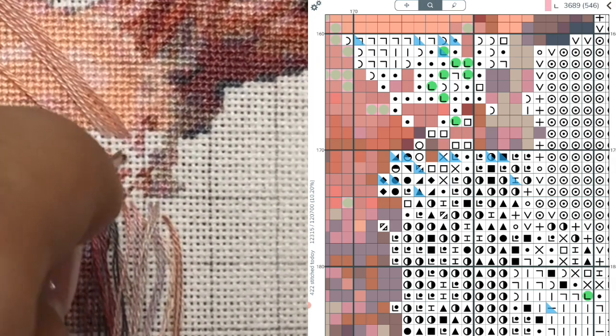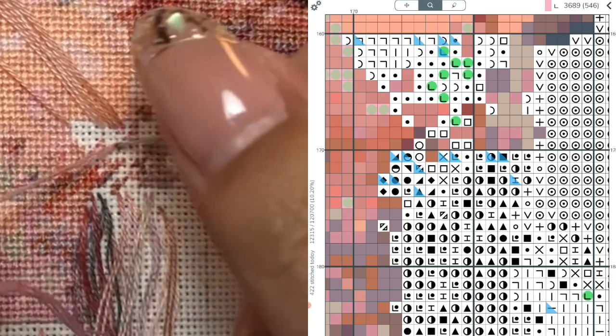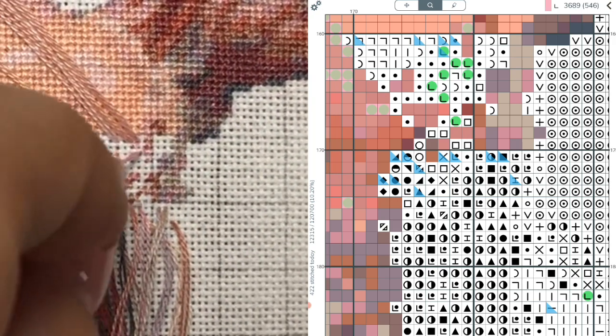So now can you see the thread from the other side, from the back of the fabric is showing, so I will just try to avoid it and come from a different hole. Okay.